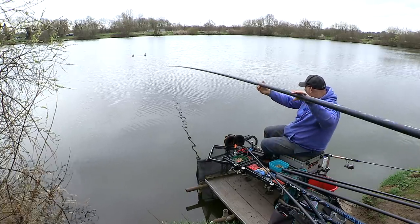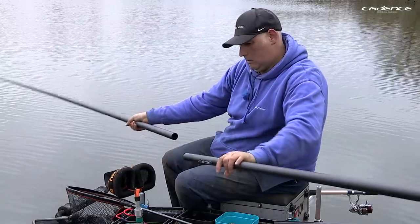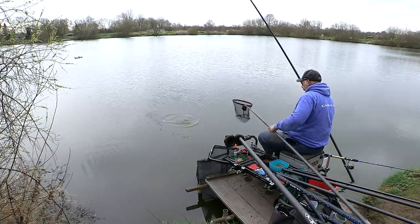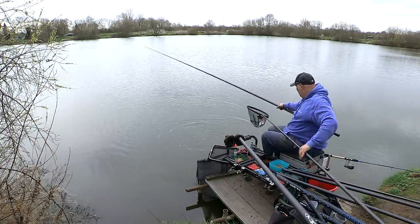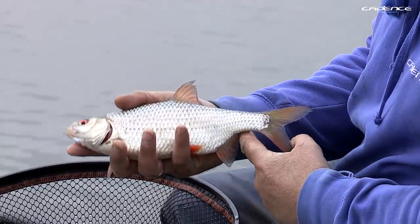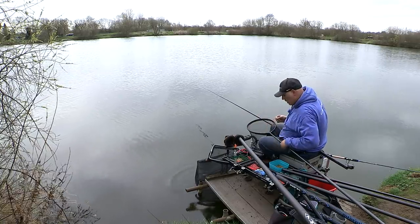That's a decent fish. That had it just as it settled. It's a big roach. I like them. There's a big head of roach in here, and if you feed casters short, there's a good chance that one or two will turn up, perhaps even bigger than this. We'll see. Beautiful fish.